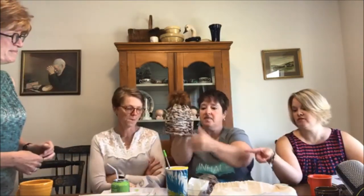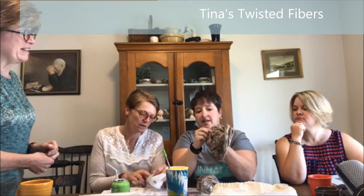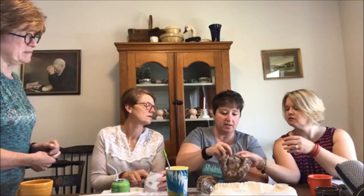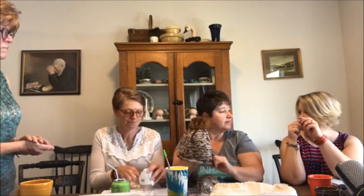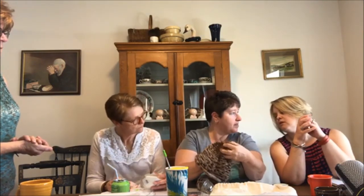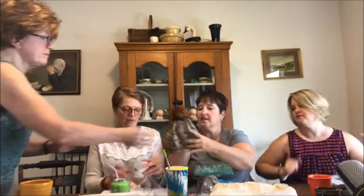If you go on Tina's Twisted Fibers Instagram, she actually shows the picture of that all assembled. It's really cool because it even gave you the button to sew in, so you can remove the pom-pom and wash it. Do you do a yarn over at the top to create a hole for the button? When you pull this all together, that creates a little hole in the top. You put the button through the pom-pom thing. Oh, you sewed the button on. Okay, I was confused about how the button got in.